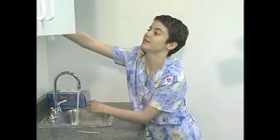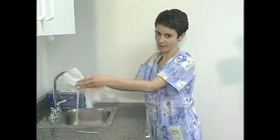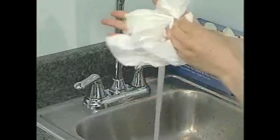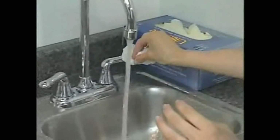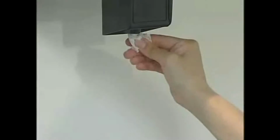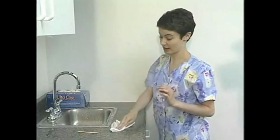You dry with a paper towel or 2, moving from fingertips to wrists. Once your hands are dry, use a paper towel to turn off the water so you don't recontaminate your hands. And dry off the counter with another paper towel, being careful not to touch the countertop.